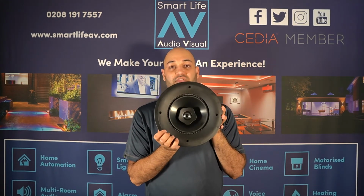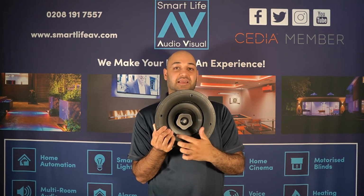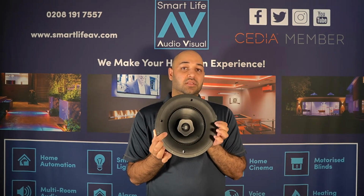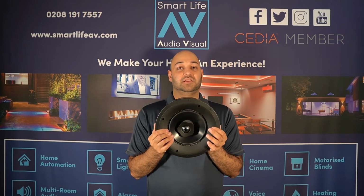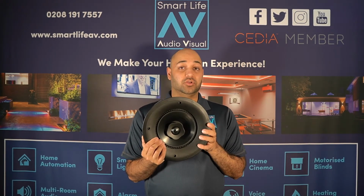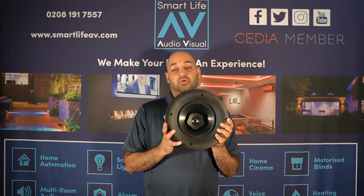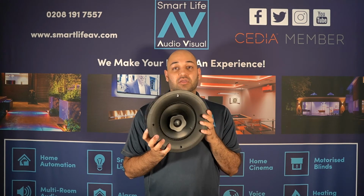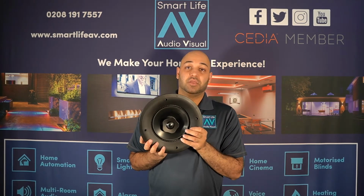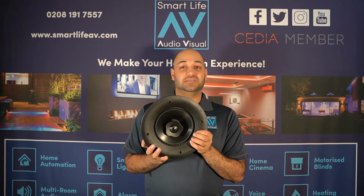On the front, you'll notice the cone features the patented active ridge technology, which is this bumpy surround around the edge, and that bumpy surround basically translates to the speaker being able to output double the volume with 50% less distortion. That means that your amplifiers don't have to drive these speakers as hard to get more power output from them, and even when they're cranked up, they are still going to be crystal clear to listen to.